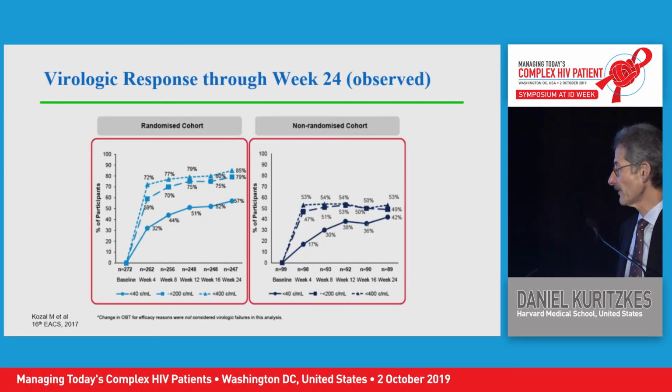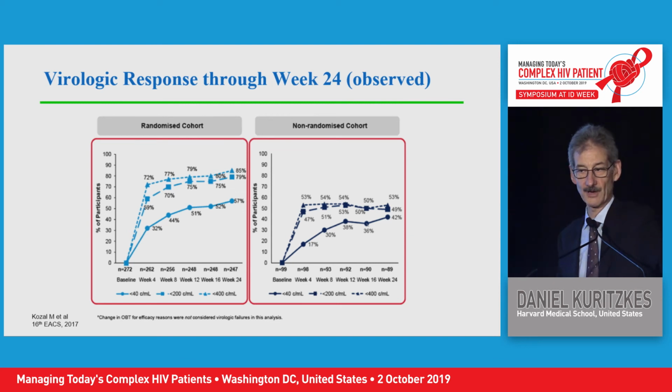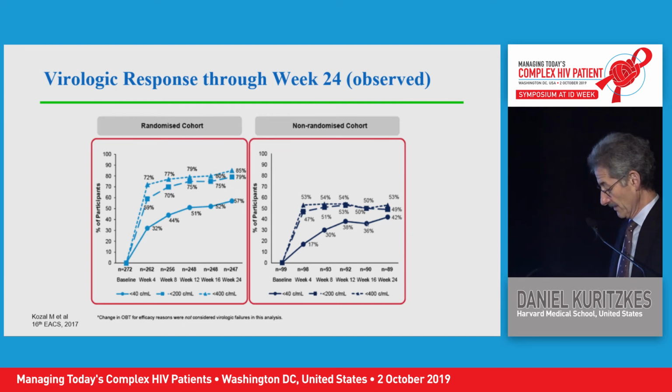If you look out over time then, you can see that in the randomized cohort, about 57% of participants by week 24 had achieved less than 40 copies, and 85% had suppressed to below 400 copies. And in the non-randomized cohort, between 40 and 50% achieved the virologic endpoint, depending on exactly where you want to draw the line. And what is notable in both of these cohorts is that the slope of these lines is continuing to increase. So over time, more and more people are becoming virologically suppressed, which is an interesting phenomenon that's still being explored.